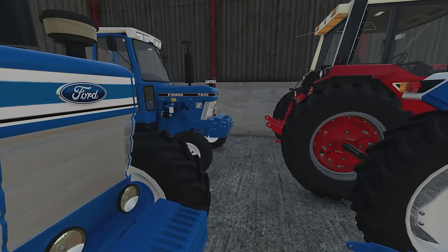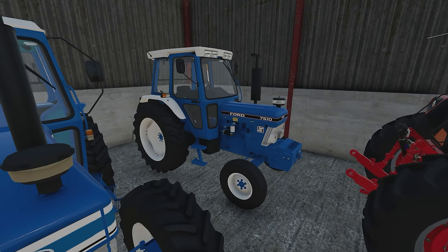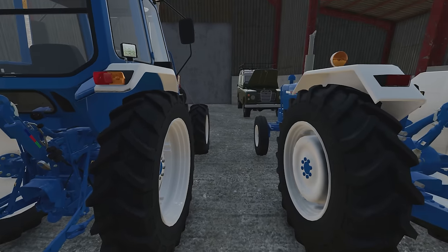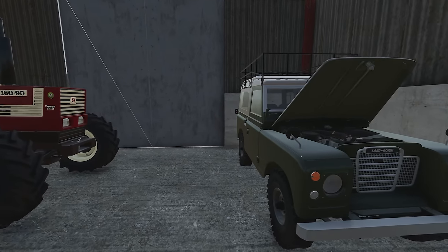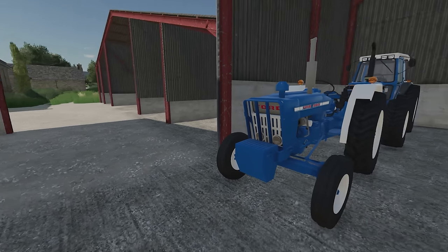And what's that in the corner? An old 7610, a two-wheel drive one. Look at that. Absolutely gorgeous. Man, what's this? One, two, three. So five Fords. That old International. And then the two Fiats. And then the Land Rover. What a collection. This is stunning.